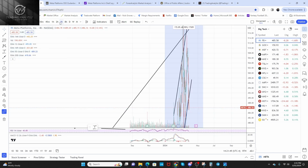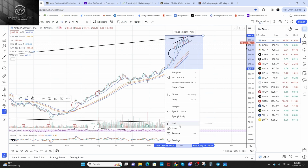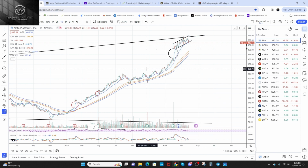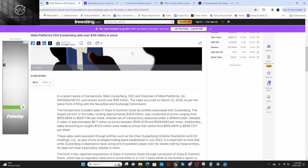One of the charts that I've really been looking at this weekend is Meta, and I found Meta interesting because throughout the week, I didn't really have too much time to sit and think on it, but I was reading about Zuckerberg, Mark Zuckerberg, if you're not familiar with him, the CEO and chairman of Meta. He sold over 39 million shares worth of Meta this week, and he was doing it around 505 to 509. Maybe he had some goal of one day when it gets to 500 to sell it there. I have no idea, but it's a little unsettling to see some of that.